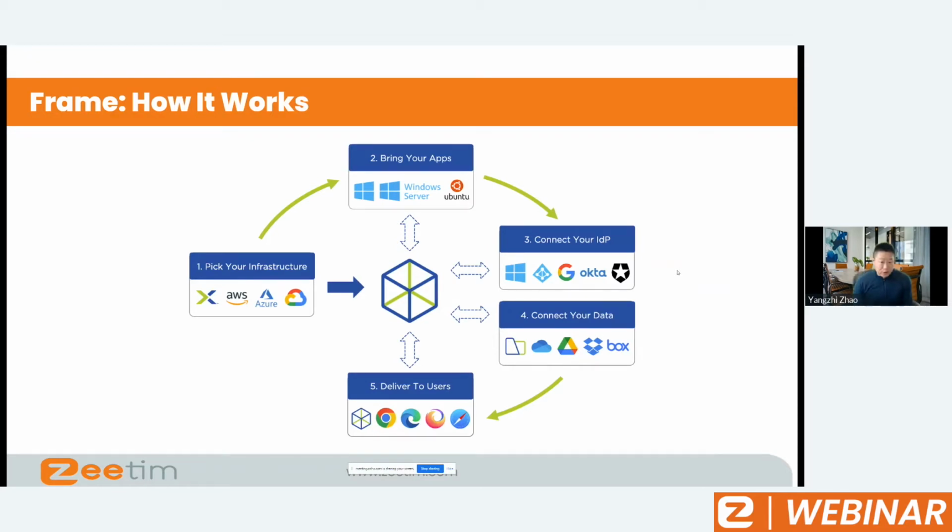Whether it's on-prem file servers running on Windows file servers, or if you're using Nutanix Files or any other third-party solution, you can bring those into your Frame environment as long as whatever VNet, VPC, or VLAN you're deploying to has access to those resources. The same thing with your public cloud storage connectors: OneDrive, Google Drive, Dropbox, Box, those will all be supported with Frame. And then lastly, because we are a browser-first solution, you simply point your users to a URL. They will log in with that IDP that you configured, and they'll be good to go.